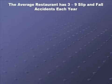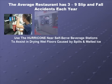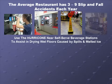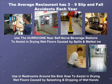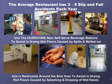The average restaurant has 3 to 9 slip and fall accidents each year. The Huracan should be used continuously near self-serve beverage stations that are common in restaurants, convenience stores, and gas stations to assist in drying wet floors caused by spills and melted ice cubes. The Huracan should be used continuously in restrooms around the sink area to assist in drying wet floors caused by splashing and dripping of wet hands.